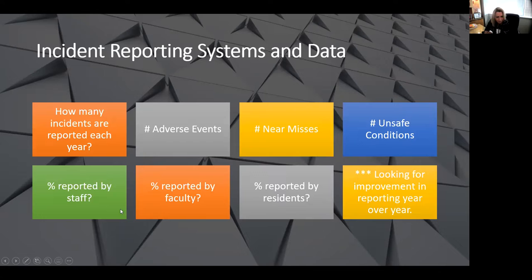So they want to know the percentage of these incidents that are reported by staff, how many are reported by faculty, and the percentage reported by residents. They really want to know this number. And what we're looking for internally is improvement year over year in the percentage of these incidents actually reported by our residents and fellows.